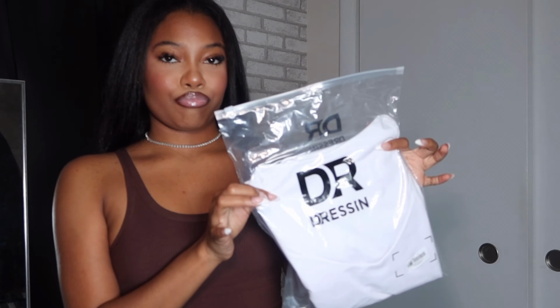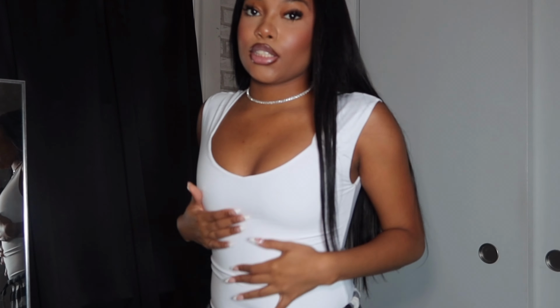This might be my favorite piece already. Just saying. This is their packaging, super cute. Okay, so this here is the V-neck bodysuit in the size small. It fit real good, y'all. I ain't gonna lie, I was very, very iffy about some of these pieces, but so far so good. Super cute, it fits so well. Like I said, this is a basic clothing haul, and that's the key to stacking your wardrobe, so had to get. This fits so nice.